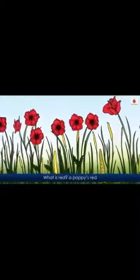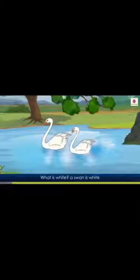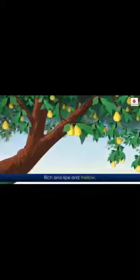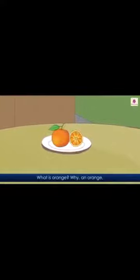What is red? A poppy's red, in its barley bed. What is blue? The sky is blue, where the clouds float through. What is white? A swan is white, sailing in the light. What is yellow? Pears are yellow, rich and ripe and mellow. What is green? The grass is green, with small flowers between. What is violet? Clouds are violet, in the summer twilight. What is orange? Why an orange? Just an orange. Christina Rossetti.